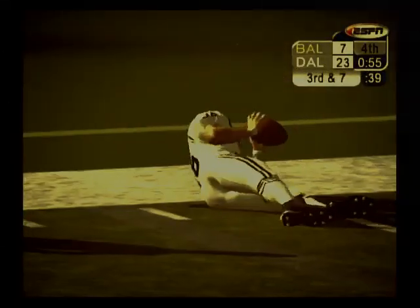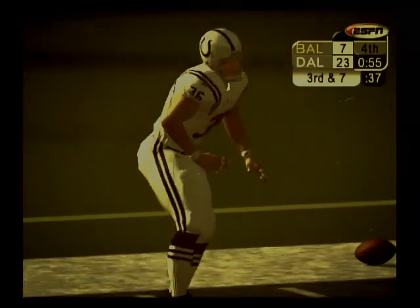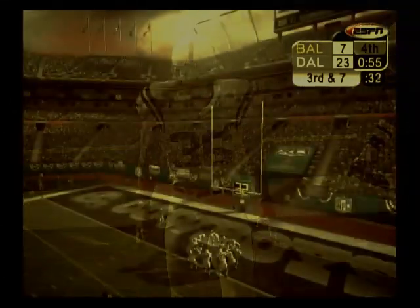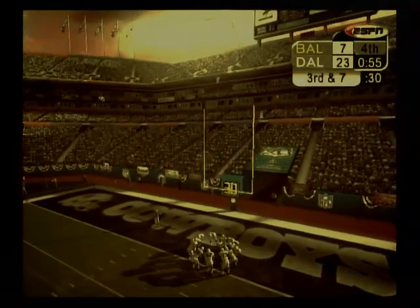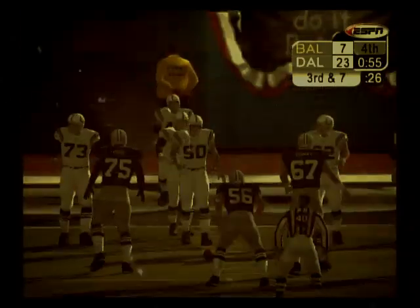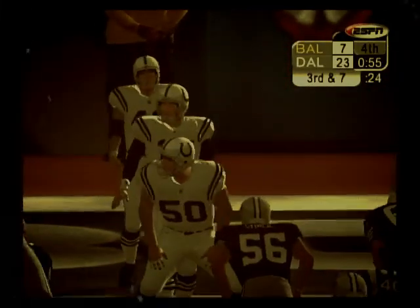Number 36 pitches it in the flat, and that will stop the clock. Number 36 got out of bounds at the end of the run and wisely stopped the clock. Well, not much of a game there, and they will face third down. Third and long, too, Dan. Big play coming up. Third down, 7 yards to go.